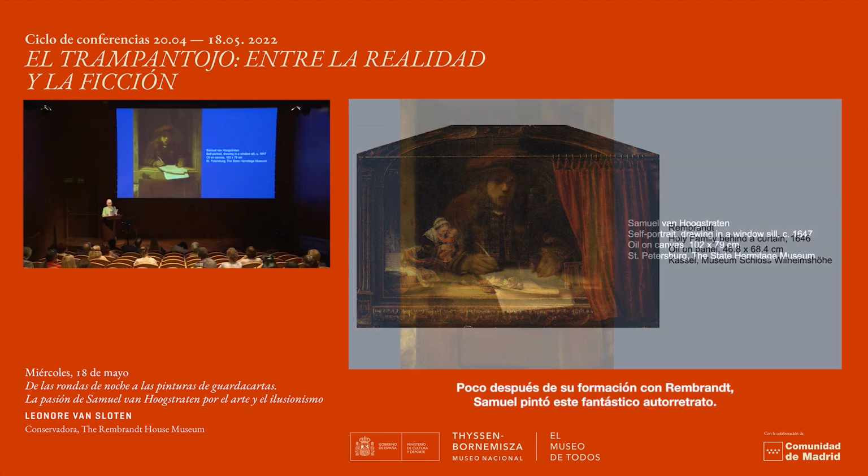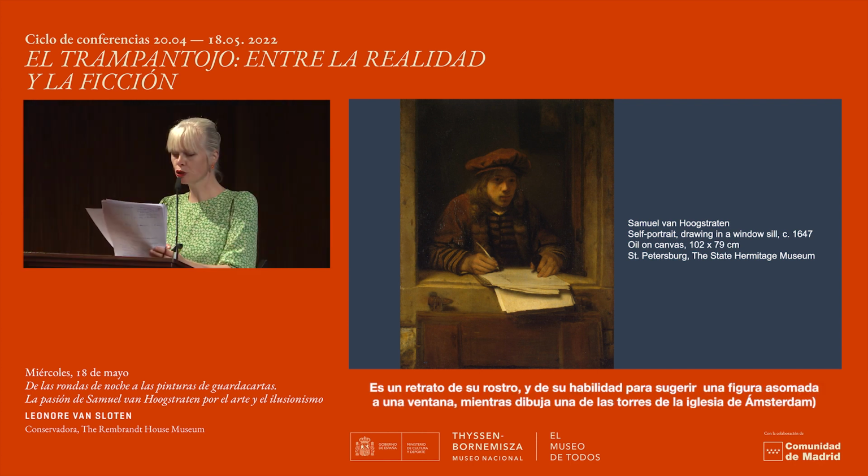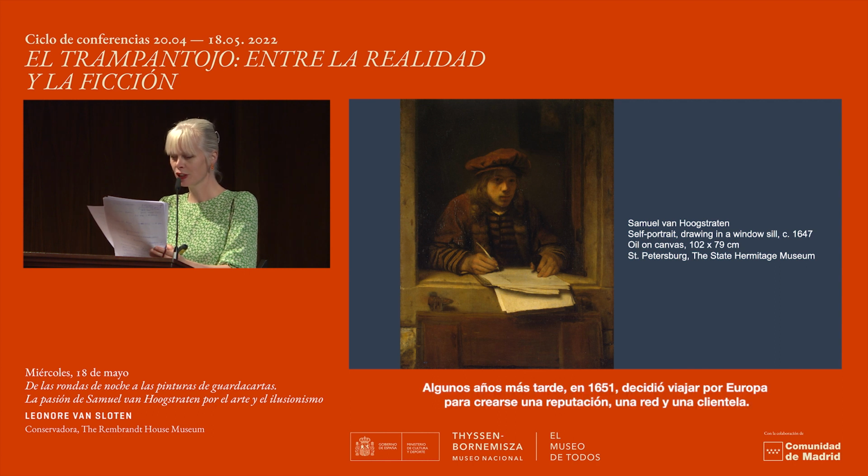Shortly after his training under Rembrandt, Samuel painted this fantastic self-portrait. It is a portrayal of his face and of his ability to suggest a figure leaning out of a window while drawing one of Amsterdam's church towers after life, after reality. Some years later, in 1651, he decided to travel through Europe to build a reputation, network, and clientele.